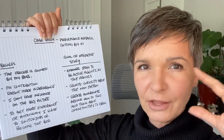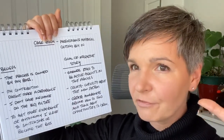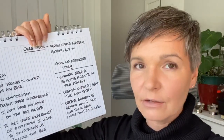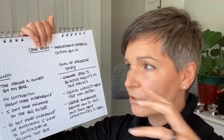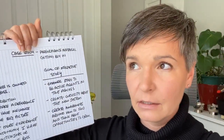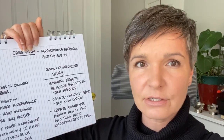We don't give enough value to curiosity. When people are curious, they'll go and find out. They don't like nagging questions, open loops. They want to close those loops. So if all your interactive story does is open up a bunch of loops for people and they're like, what? Where's the answer? That's huge.